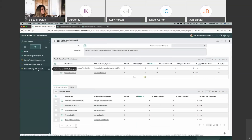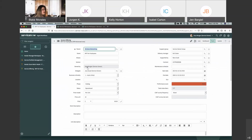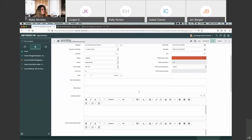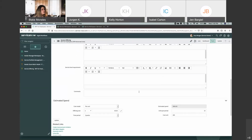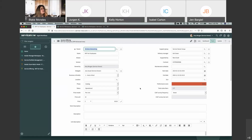When we look and we drill in specifically to a service offering, such as Wi-Fi for employees, because that's giving us a little bit lower of a percentage score, here we're able to see not only who it's owned by, if there are any contracts associated to this specific service, who it's supported by, who that support group and delivery manager are, but we're able to capture any other information, change that information if we'd like to go ahead and keep track of that service offering from here. So very easy for us to go and edit this information, configure this information to fit the needs of your organization.